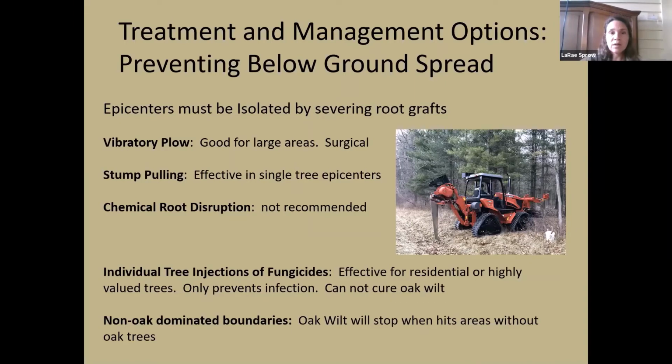So basically then we know that we have this above ground spread, and we know we have this below ground spread. So there are different things that we can do. There are different types of management options. And one of the management options is to prevent the below ground spread. And I shouldn't say one, this is part of the management options, because again, unless you're managing both, it's going to be really, really difficult to stop a disease epicenter.